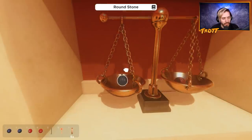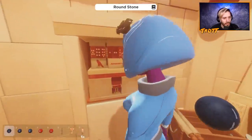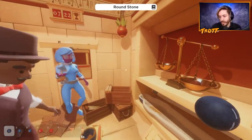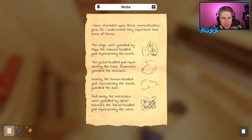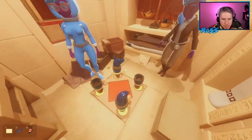That's got to be four, right? Yeah, it's got to be four. Trying four. Bingo. Nice job. Jackal-headed lid, hell yeah. Let me just figure out which one that goes on to. The jackal head goes on the stomach, which is this one here. Yeah. Okay. Nice. So we're figuring that out.